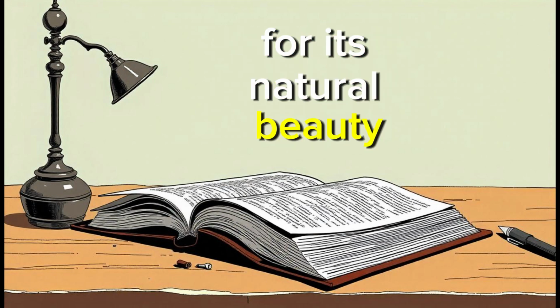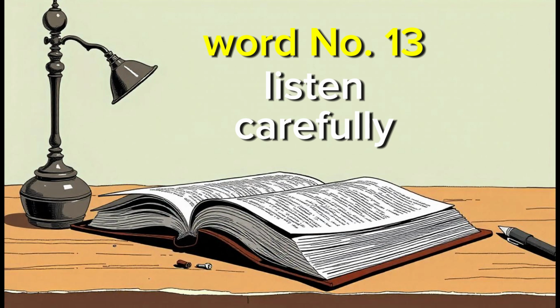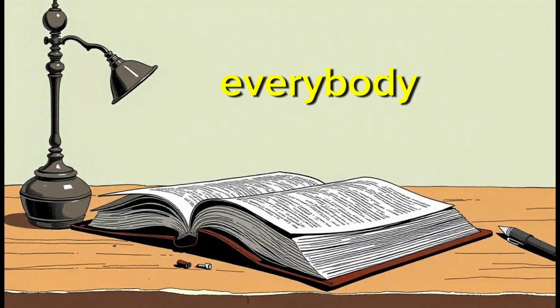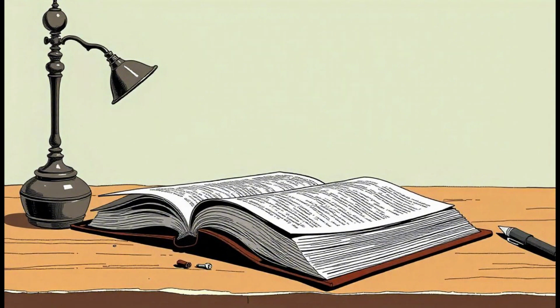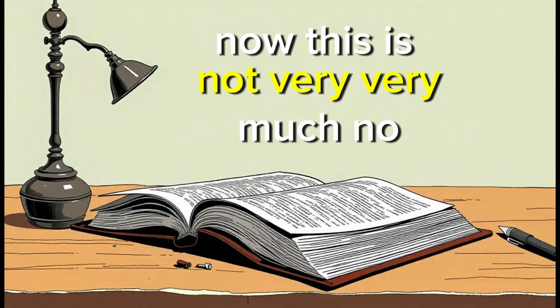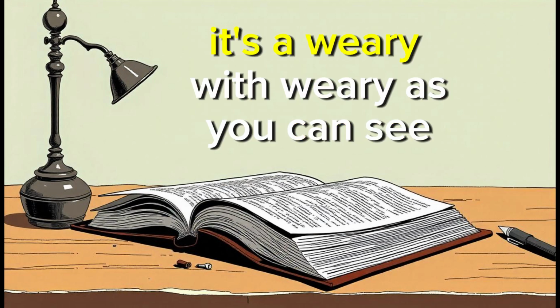Word number 13. Listen carefully, everybody. Wary. Repeat after me. Wary. Now, this is not very, very much. No, it's a wary with wary, as you can see.